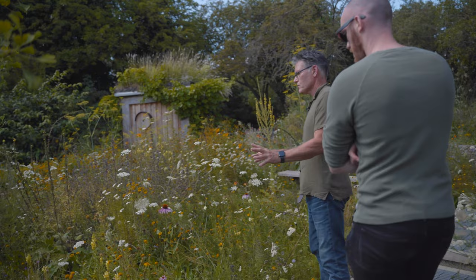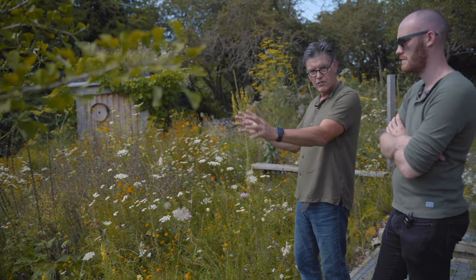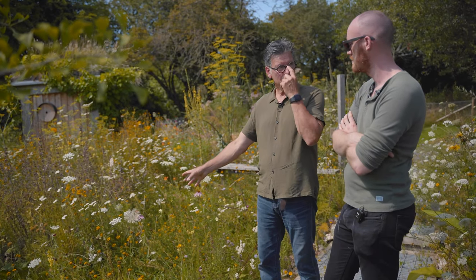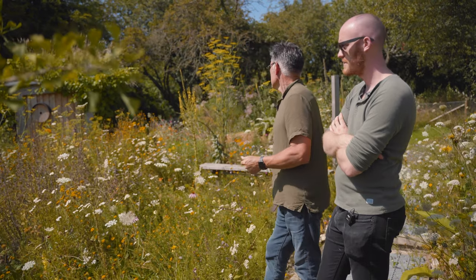This area is slightly different because we scraped off more of the topsoil, and then we've got slightly more depth of construction waste on here. So you can see there's a much lovelier, more open, and more diverse space, and very much lower maintenance. I haven't got to do much with this. And you can see it's absolutely crawling with invertebrates and bees. Yeah, it really is. It's amazing to see so many.